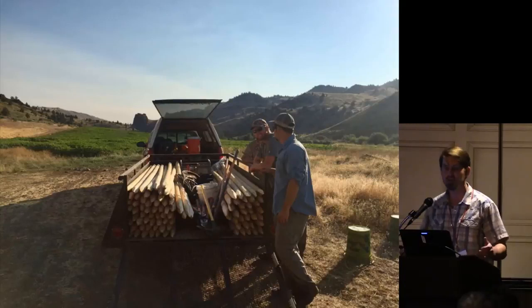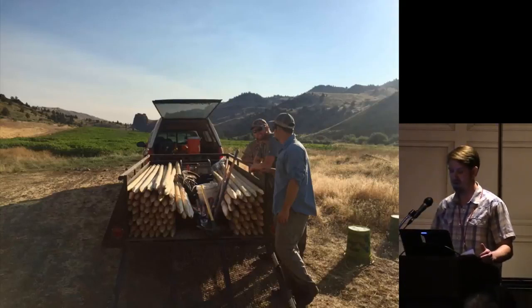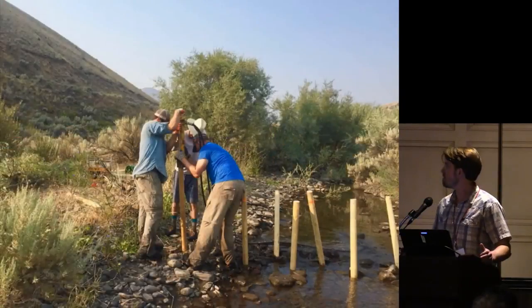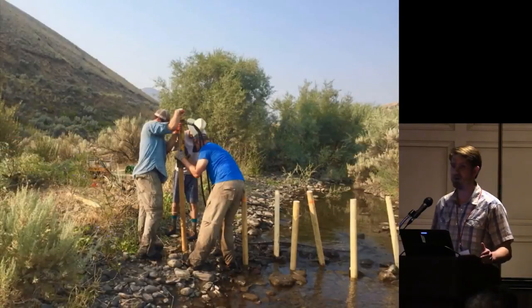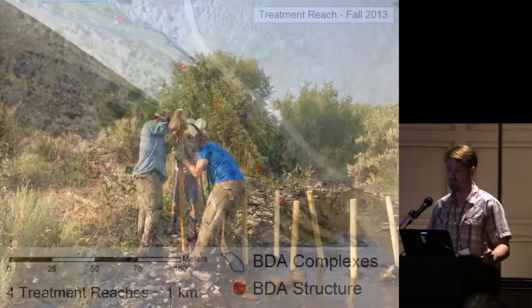So it's a relatively easy restoration approach on the landscape and on existing riparian vegetation. And just an example of pounding posts with the post pounder. So this can be done by a relatively small crew. So this really makes this restoration approach highly scalable. You can, for relatively low cost, really extend this and install these structures over a large area.